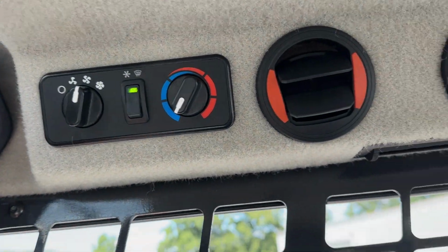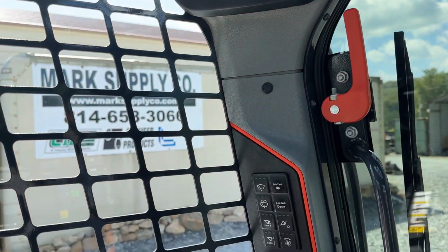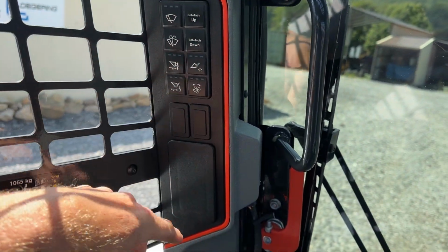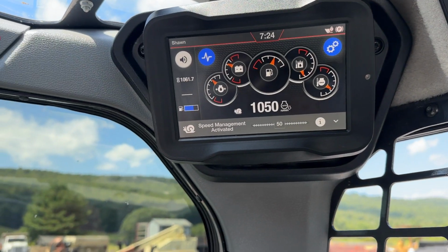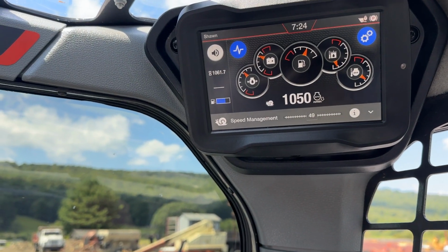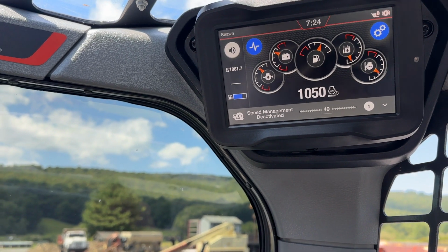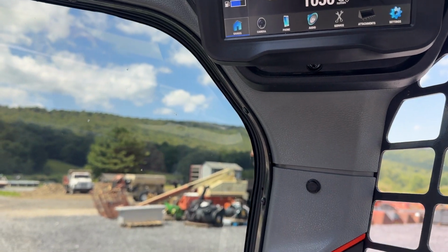You have your cab heat air. You got a little storage cubby hole. Here's some plug-in ports. 2,350 pound of lift. You got your Power Bob-Tach, window stuff up here, some other related items. You still got your snail mode feature. There again, you can toggle through that. Then you're going to have your 2-speed. Whenever that is deactivated, you're going to kick in and out of 2-speed.